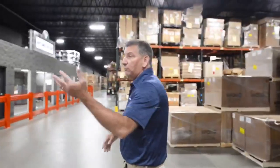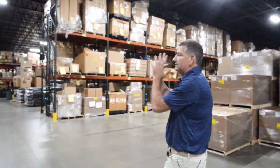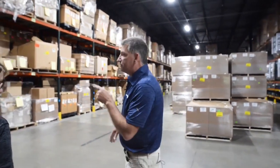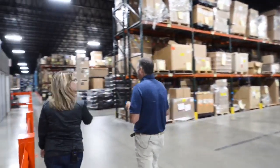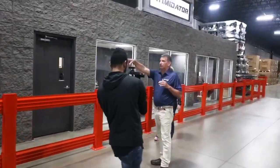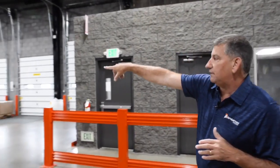Yeah, so all the parts flow into here. We have our supervisors in this area here. These are offices right here. And then everything flows in here. They check all the parts in. You can see right up here, stuff coming in and out. We're just getting a load of Vanguard engines in up here.